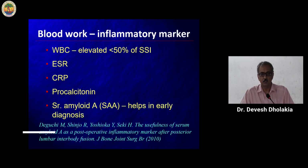WBC count is not a very good marker because it's elevated in less than 50% of the cases. ESR and CRP are excellent markers, but not so good in the post-op period because ESR peaks at around 14 days and then takes around 6 weeks to normalize. CRP peaks around the third day and comes back to normal around 14 days. Procalcitonin, not a good idea at present.